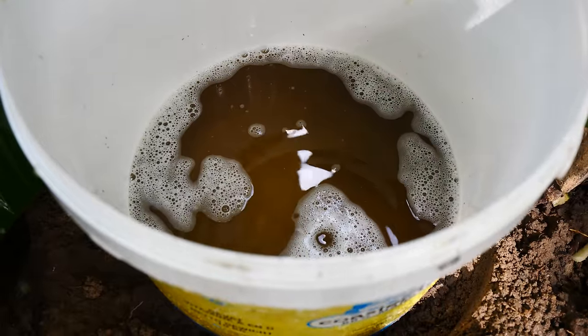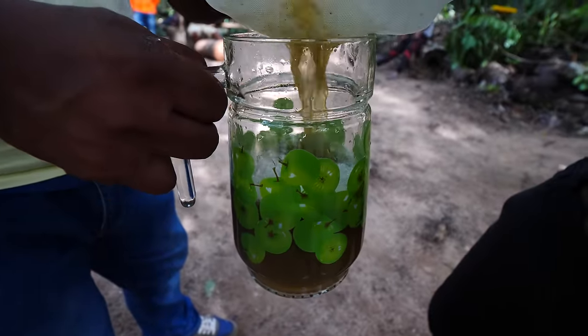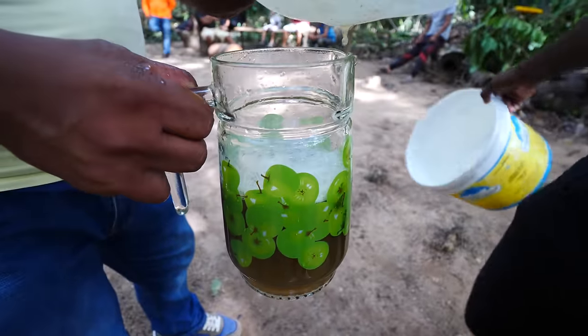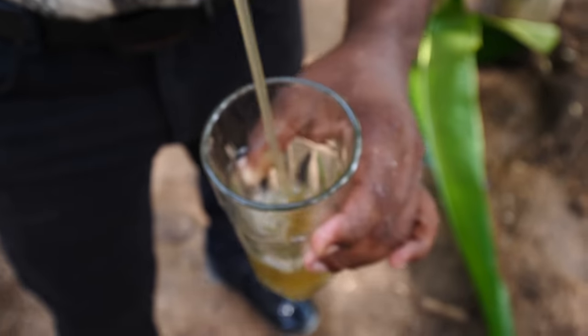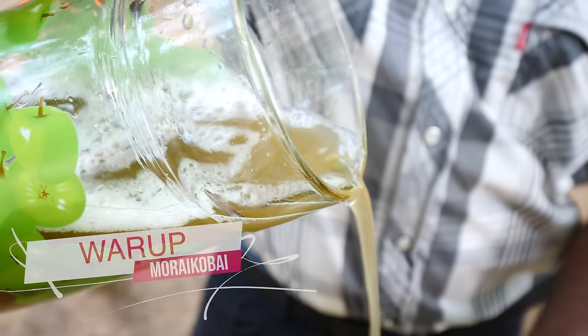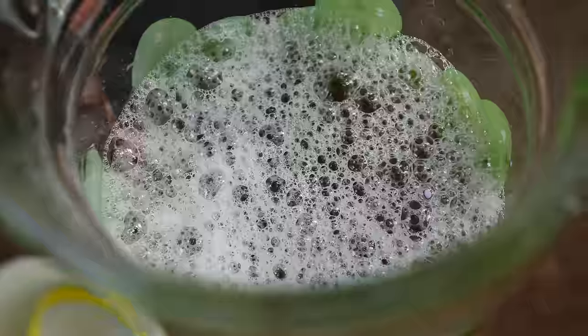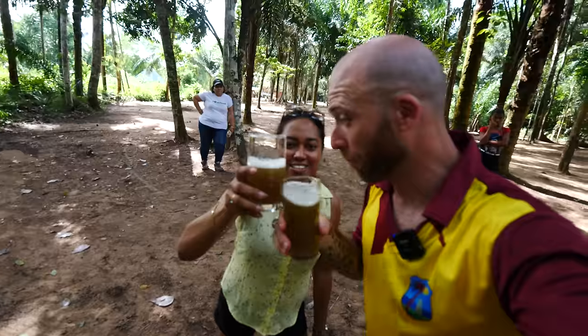All right, so let's try warup. Let's go. This cane juice has been left standing for 7 days and now we're here to sample it, to drink. It's warup, by the way. Thank you. Let's give it a try. Let's do it. Cheers. Cheers.